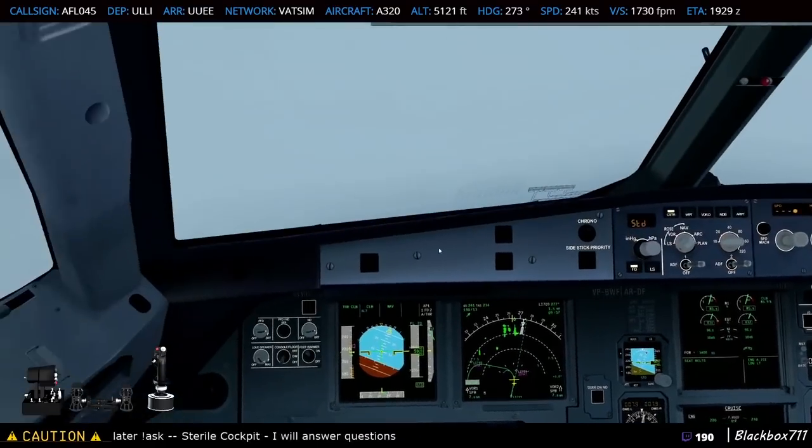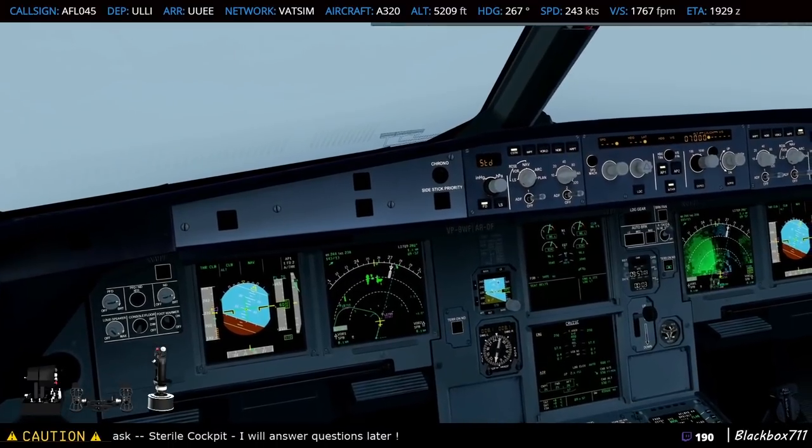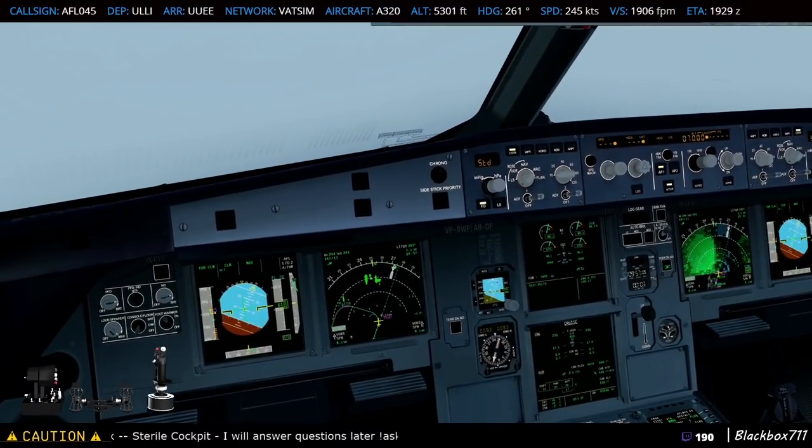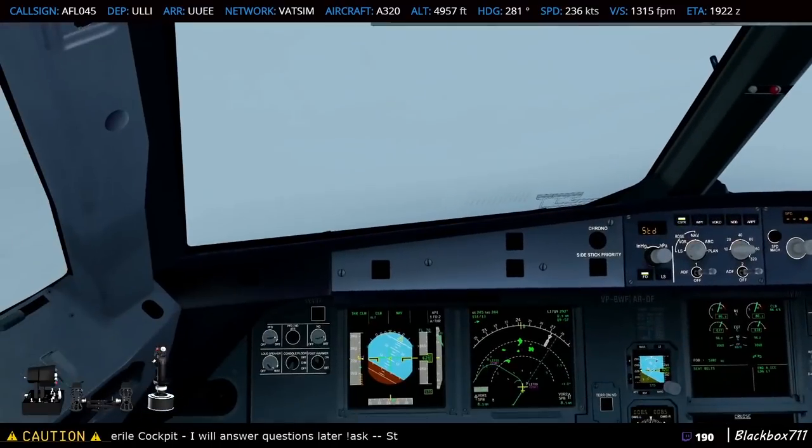After takeoff, climb checklist. Landing gear up. Flaps retracted. Packs on. Down to the line. Below the line. Baro ref: standard set. Standard set. After takeoff climb checklist complete.